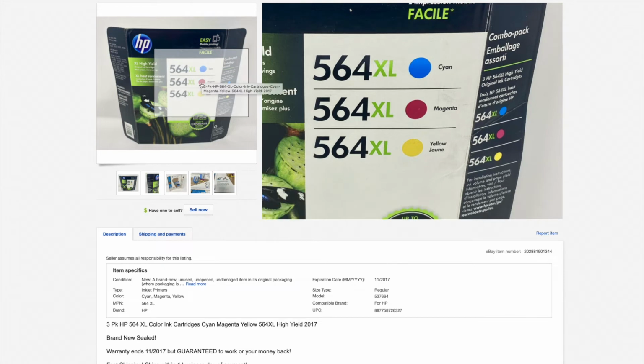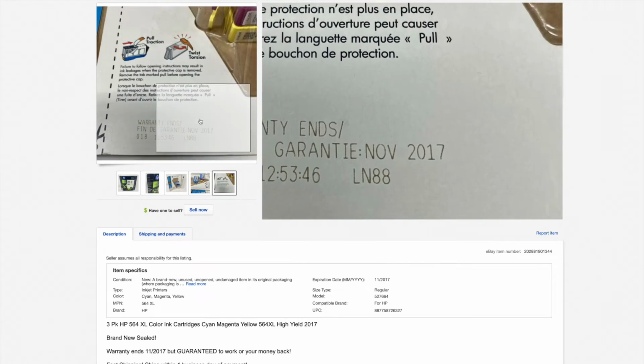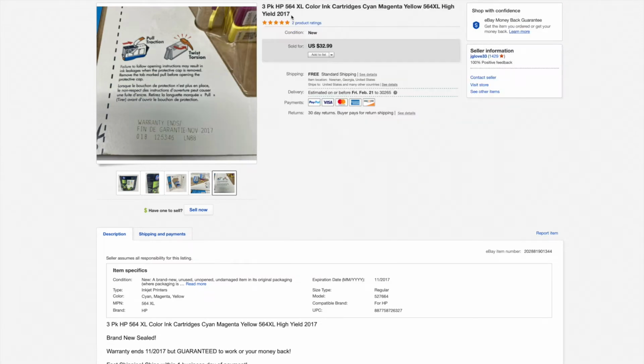It was cyan, magenta, and yellow. And I always take a picture of the expiration date, November 2017. I also put it up here in the heading, and it's also in the listing too. What I do is I tell them that I guarantee the ink cartridge to work or your money back. And so far to this date, I've never got one returned. I've never had one open where they said it doesn't work.